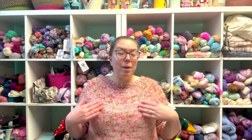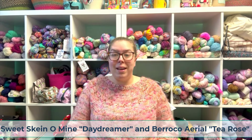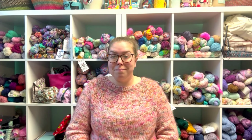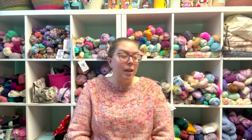I am wearing my Ranunculus today, one of many that I have. This is knit with a Sweet Skein of Mine colorway. I can't remember what it is. I'll put it down below. But I love this sweater. I have 3. I have another one on the needles. I feel like I will constantly just keep wearing these. They're so wearable. And I just love them so much.